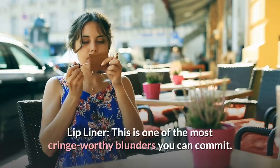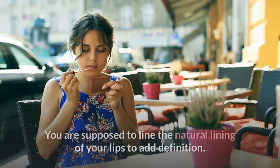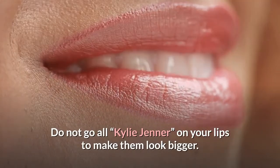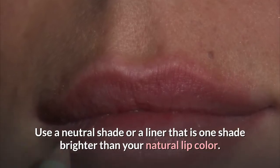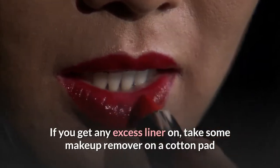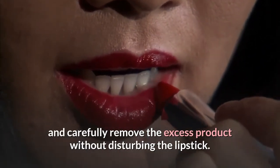Lip liner. This is one of the most cringe-worthy blunders you can commit. You are supposed to line the natural lining of your lips to add definition. Do not go all Kylie Jenner on your lips to make them look bigger. Use a neutral shade or a liner that is one shade brighter than your natural lip color. If you get any excess liner on, take some makeup remover on a cotton pad and carefully remove the excess product without disturbing the lipstick.